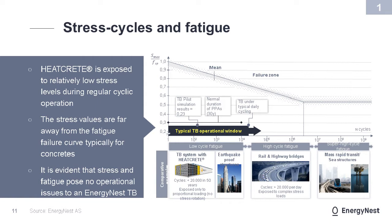And moreover, it's also a low number of cycling. So when we compare with a normal SN curve for concrete, we see that we are very much on the safe side. And let's say if you have a storage where you have one charge-discharge cycle per day, during 25 years, you are still below 10,000 cycles. And it's a long way up to the point where the concrete would really fail from cycling. Actually, at this stress level, it would never fail.